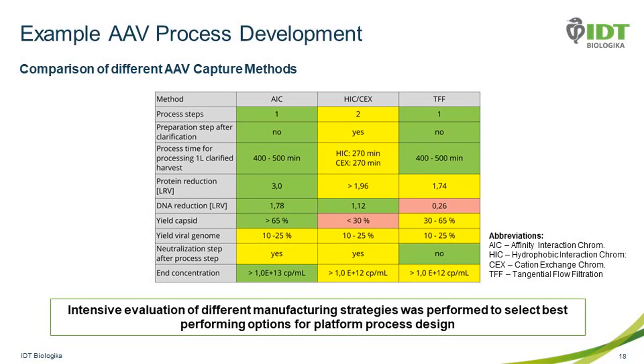As you've seen on the previous slide, we chose the affinity interaction chromatography approach in our platform design since we identified superior behavior in comparison to other technologies for several parameters.